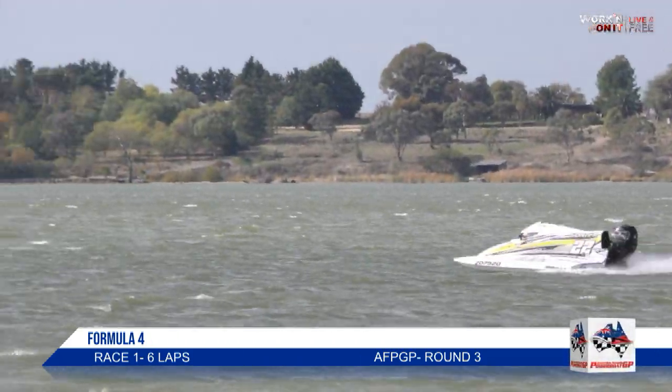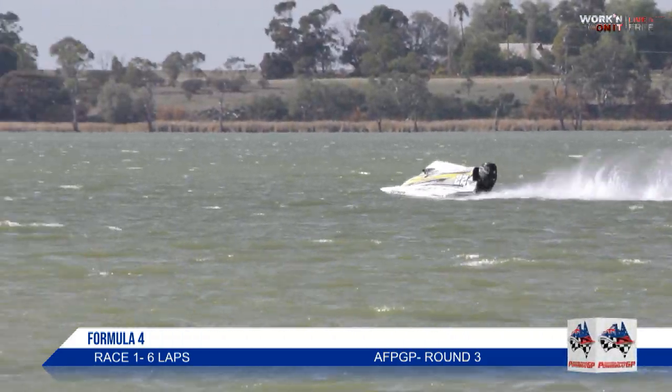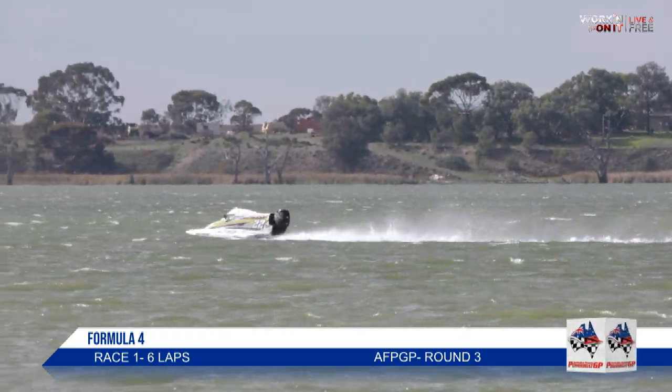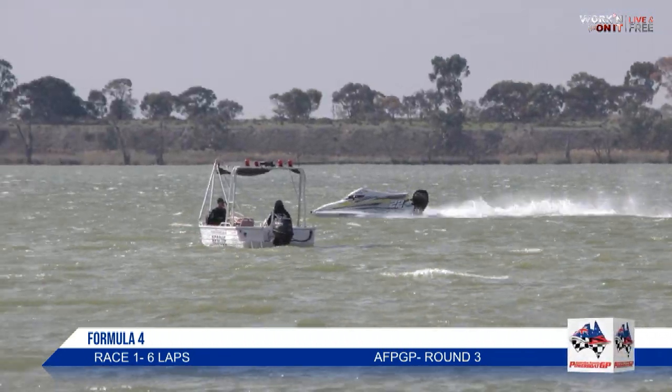lap by lap. Oh, Ryan Eaves has just gone around again, same spot. Exactly the same spot as the young fella, so he's probably going to lighten the nose of that boat a little bit and take a little bit of load off the front of those sponsons, but he will get there.